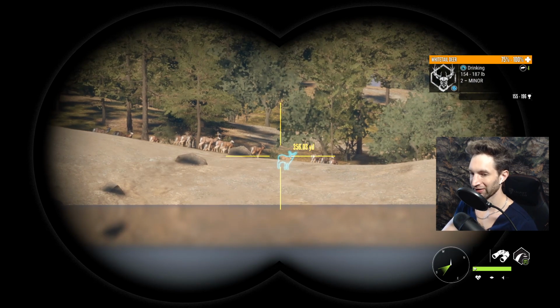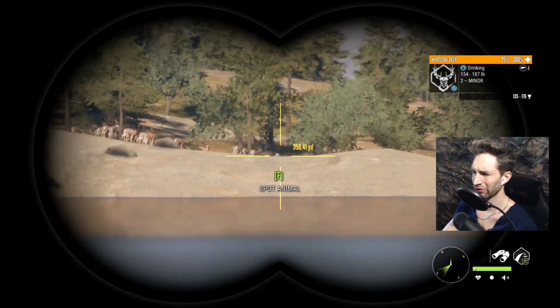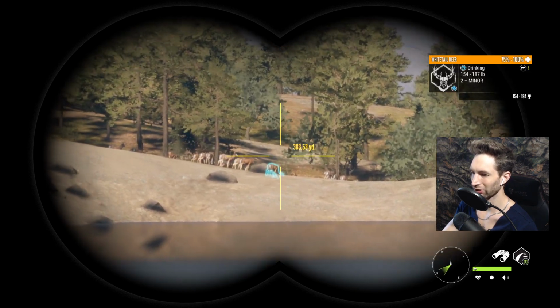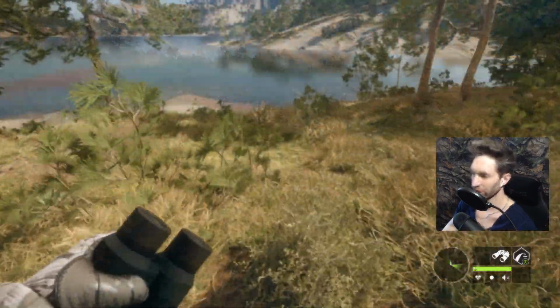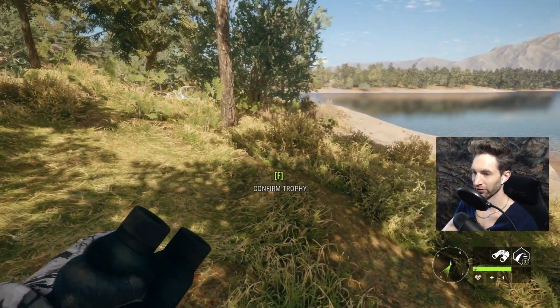Probably the biggest one that I see though, looks like just a bunch of kind of scrubbers, and then maybe one or two big bucks in there somewhere. But there are just so many does that it would be so hard to get to them. But anyways, we should have 3 of them laying right over here, so we might as well swing by and pick these up real quick.